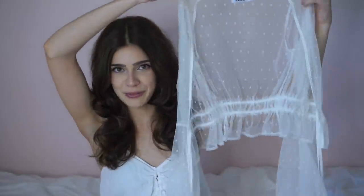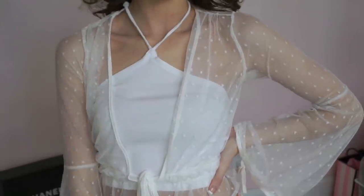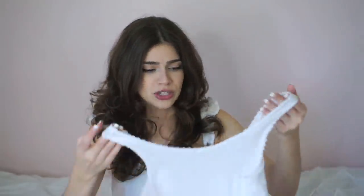This is from Tiger Mist. It's so cute. It has this long bell sleeve and it's this sheer polka dot material, so you can adjust the bell sleeves if you want, or if you just want to tie it around your waist and cinch it in just a little bit if you need to, which I love. On the website, they're wearing this with a really low crop top or a swimming suit. However, I like to wear this with a regular tube top from Brandy Melville, and it is so, so cute. I love this.